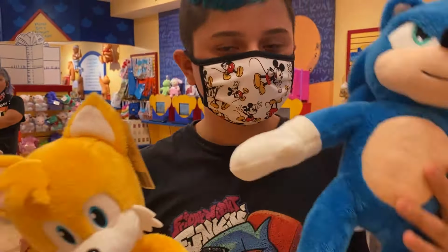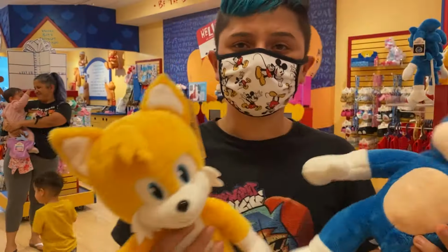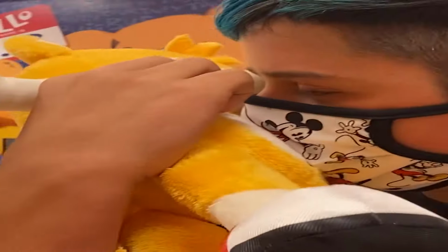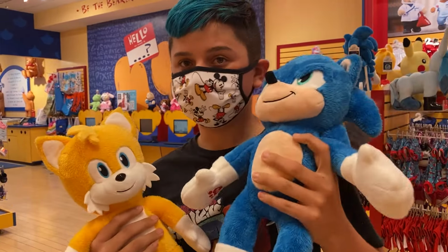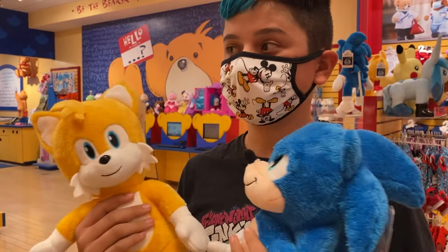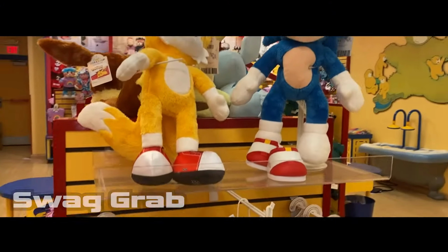And also, I put some scents in them. I put cotton candy into this one, and this one I put strawberry. So if you guys come to Build-A-Bear, you guys should definitely put in cotton candy. I think that one smells the best, but strawberry is also pretty good.